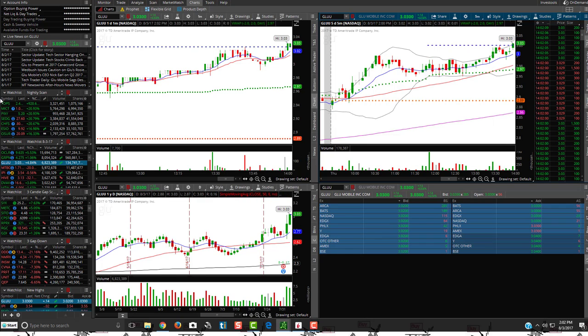Now, let me see. What kind of float is this one right here? Now, here's the thing. See that 134 million shares? That's the equivalent of float within Thinkorswim. It's a little bit higher, so that's over 100 million. So a stock like this is going to tend to move slower than one that has, let's say, under 20 million. So when it breaks, it's not going to necessarily move as much. So that's stuff to be aware of here.